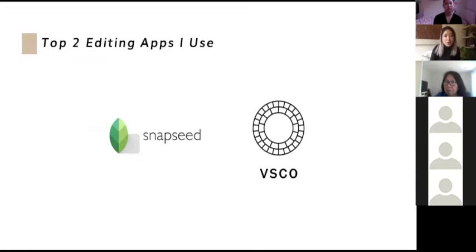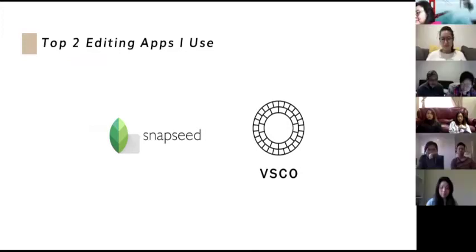So as Nick mentioned in the promo notes, I wanted you to download two editing apps. These are the two main editing apps that I use. There are plenty more, but for today's session, I only want to focus on two. I'm not sure if you guys have used this before. If you have, just let me know.